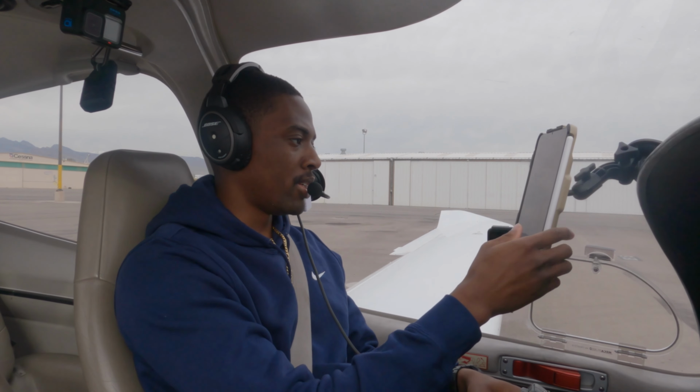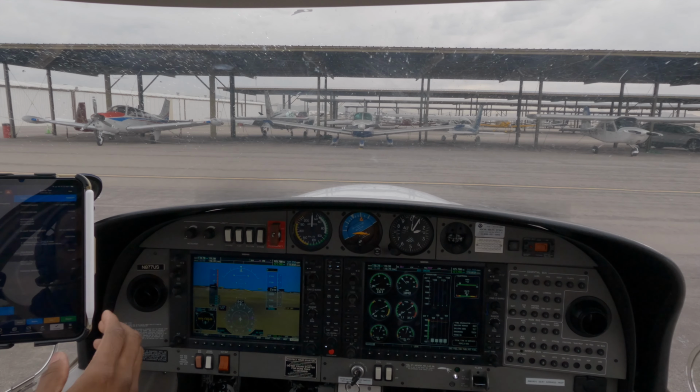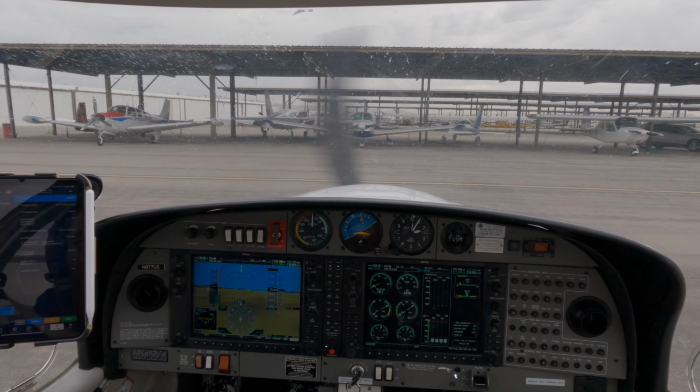There it is, and PFD annunciator check. What are the advisories we have? We have traffic fail. Alright, cool. For taxi checklist, flaps are to takeoff. Set squawk code, we're on 1200.